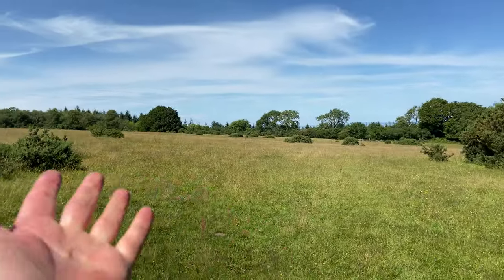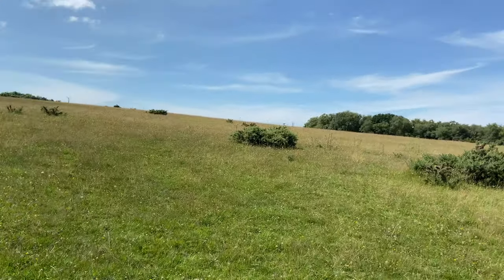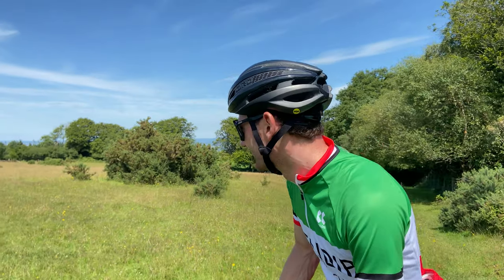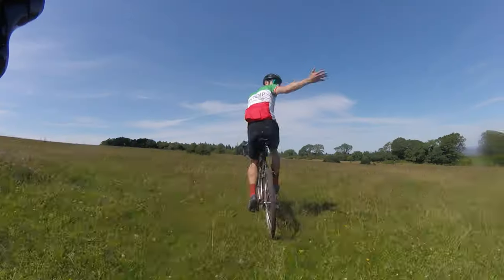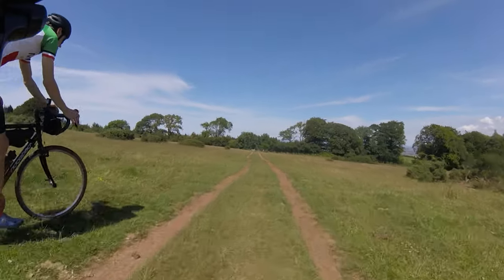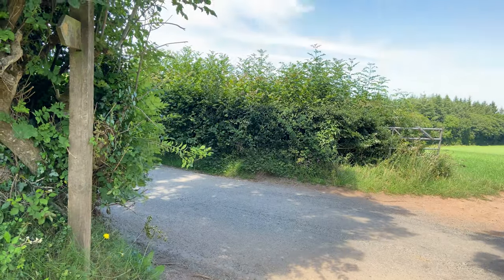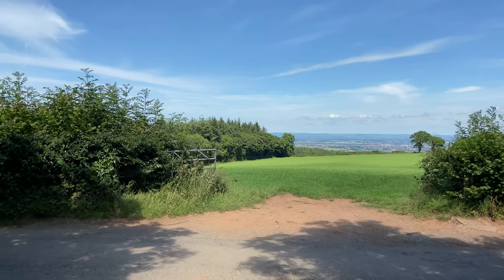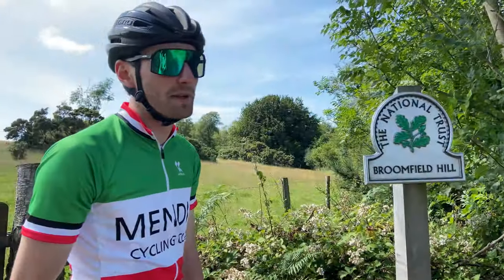Is this a single track, a double track? Any track at all? I think it was a field, wasn't it? This is a field, a pasture. Road. Are we going that way? Thankfully not. We're actually going to go on the road for a little bit.